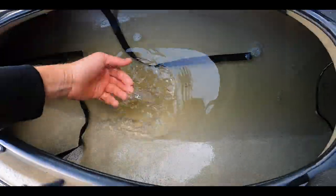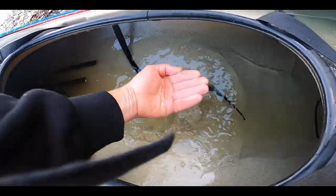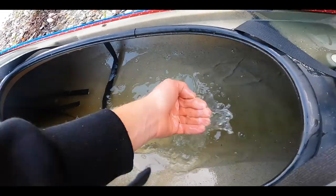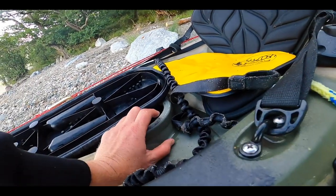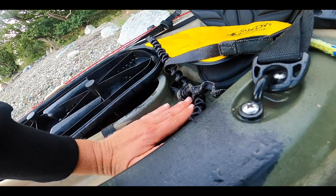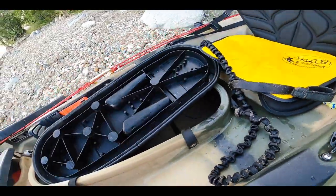That is a lot of water, man. Somewhere in this kayak, the water's getting in. I think I know where, because of all the weight and me sat on it. This little lip here is so small. This fills up with water to about there. And I reckon sometimes when I sit down, it just goes through there and in.